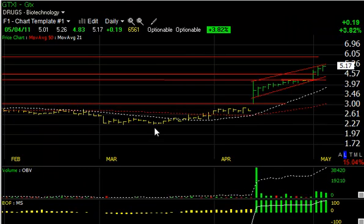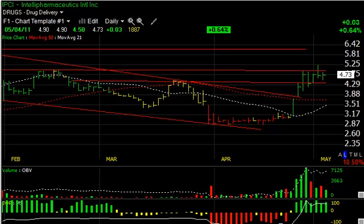GTXI continues very strong since I mentioned it a couple weeks ago when it was trading about 3.80. It's moved up to 5.26 today. Continues to look higher. My target of 6 may be in reach. We'll see if the market's willingness lets the stock continue to do that.